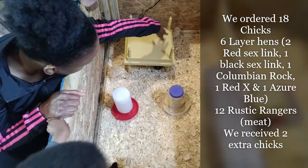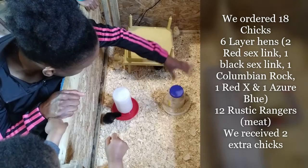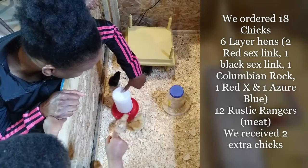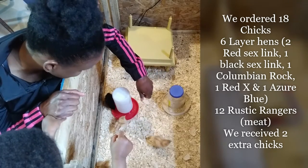Here I have a heat plate. And I have my DIY chicken feeder right here. It's working great. And I have water right here. And the chicks seem to be loving it.